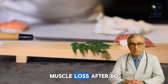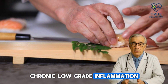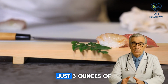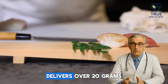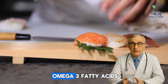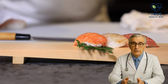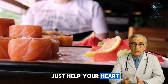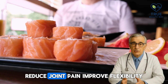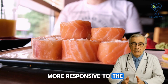You see, muscle loss after 60 isn't just about getting older. Chronic low-grade inflammation plays a big role. And that's where tuna shines. Just 3 ounces of fresh tuna delivers over 20 grams of complete protein plus generous amounts of omega-3 fatty acids, especially EPA and DHA. These healthy fats don't just help your heart, they actually enhance muscle protein synthesis, reduce joint pain, improve flexibility, and make your muscles more responsive to the protein you eat.